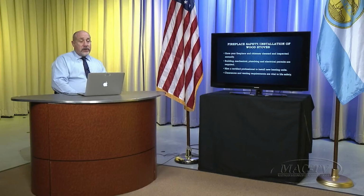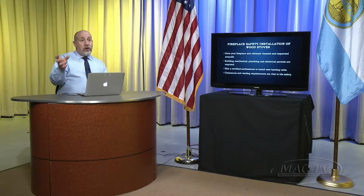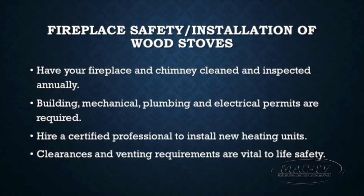If you are going to install a wood stove or a pellet stove, don't attempt it on your own. Not a good idea. These types of stoves or burning appliances, solid fuel burning appliances, have requirements with the factory that there's supposed to be a certain clearance from combustibles. They're supposed to have a certain floor surface that they sit on, and they're supposed to be vented in a certain way with a certain length of pipe. And the number of turns that you can have in that pipe are also regulated by the factory. Never a good idea to install one of these on your own. This is not something that you want to attempt.